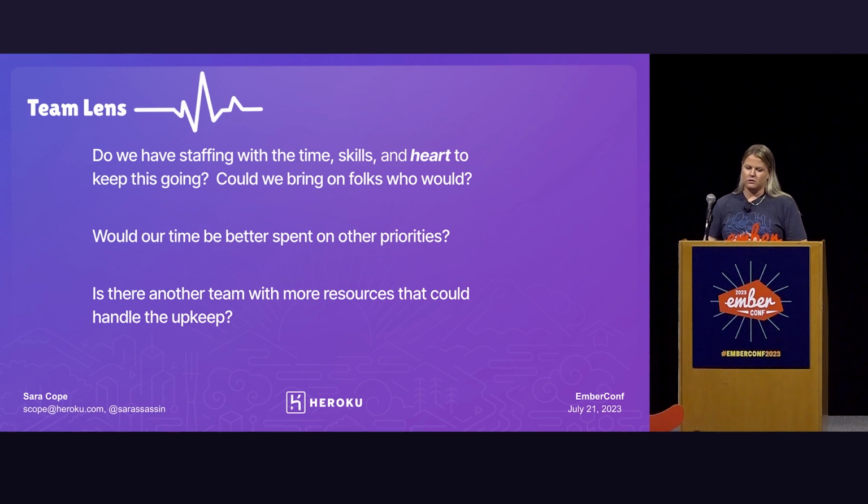The next question, would our time be better spent on other priorities? I think whenever you are considering where or whether you want to work on a project and spend time and effort into it, you have to consider also, on the other hand, what is kind of being set aside. Every technical debt decision is also kind of a business strategy decision, so you have to keep that in the back of your mind. And then the last one here, is there another team with more resources that could handle the upkeep of this project?